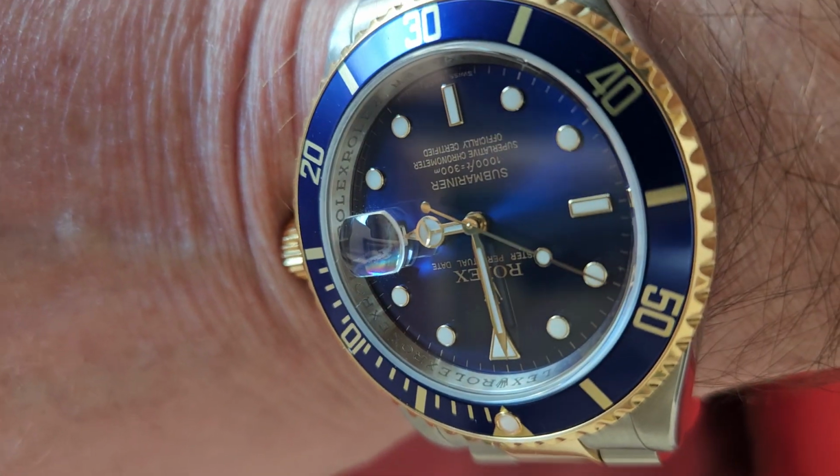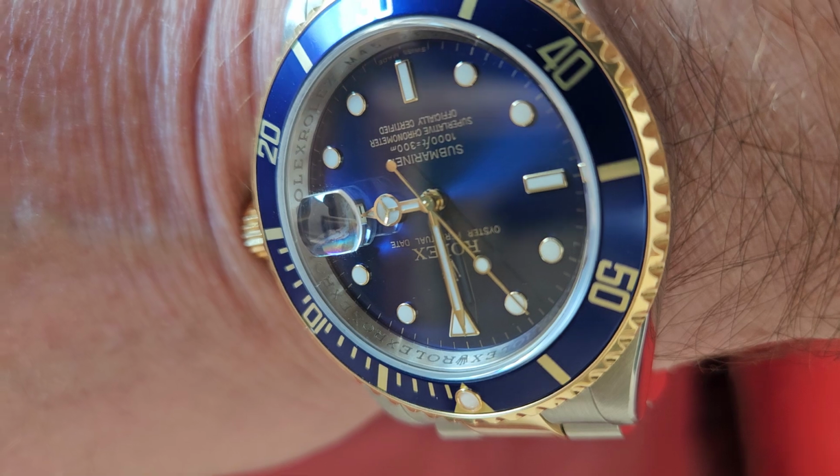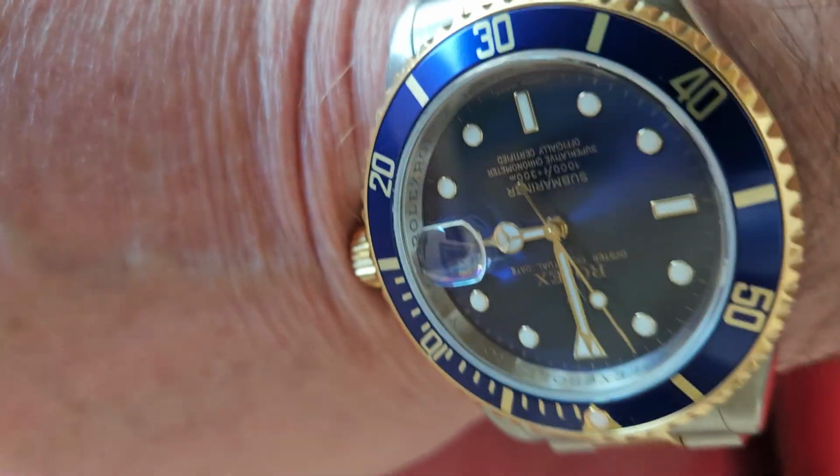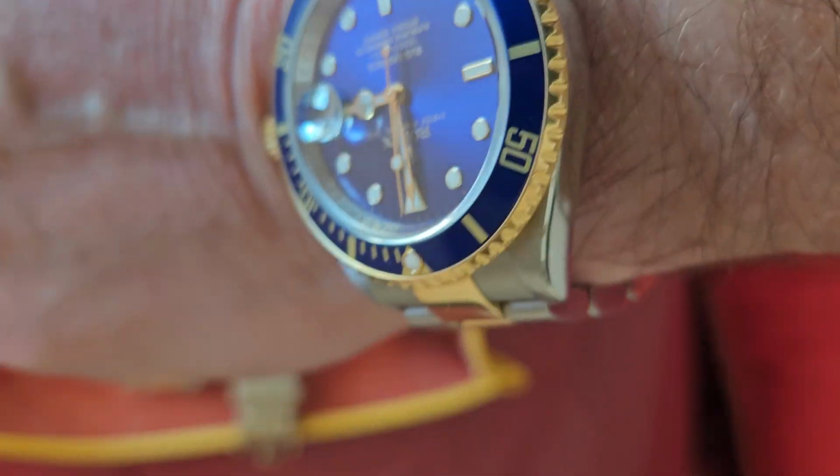Now, if you got this in a champagne, these come in champagne dials. That's like a dog, like the Surdy with the gemstones on it. Those are kind of dogs. I know they're kind of trending right now, but those are really dogs with fleas.